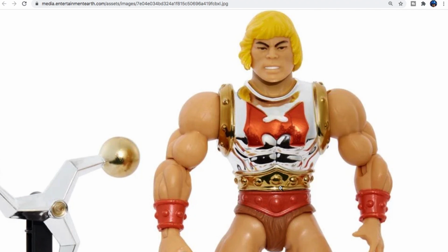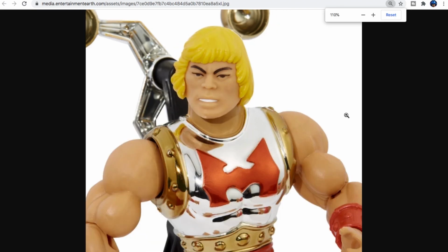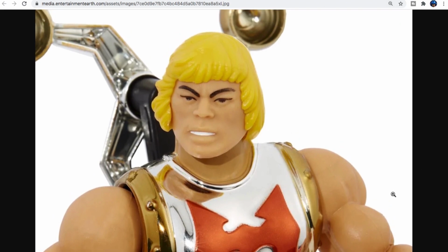That's really cool. Yeah, it does come, and we can see that it is vac metallized. You can see all that shiny, beautiful metal. So great. This is awesome. Wow, look at that traditional He-Man face. You know what? A lot of people really did want this version of He-Man. This is what a lot of people think of He-Man when they visualize him in their heads.